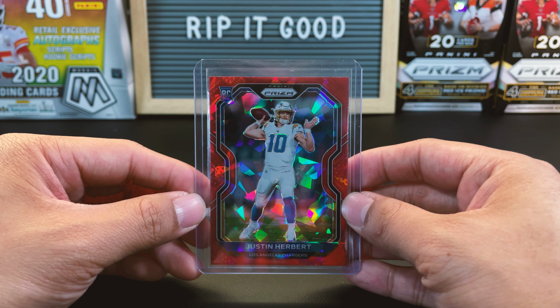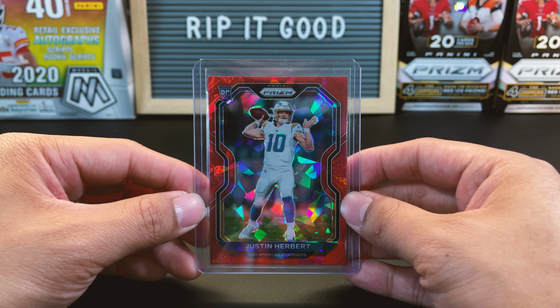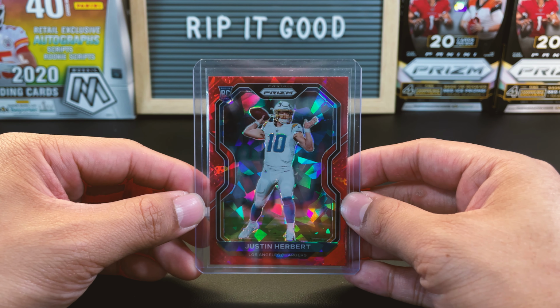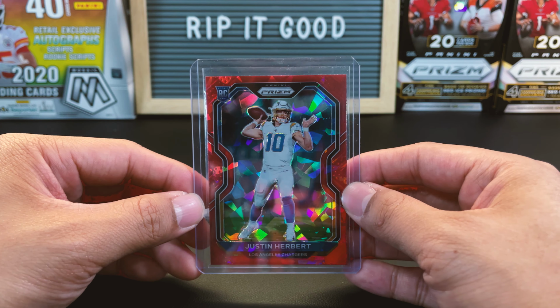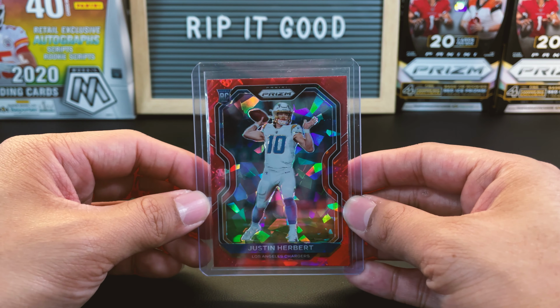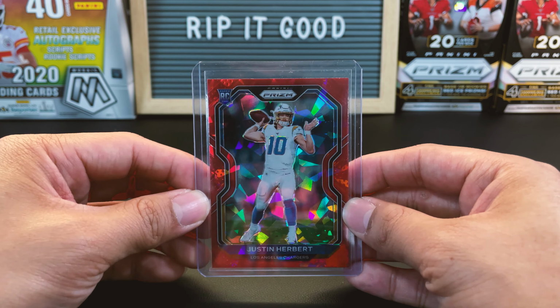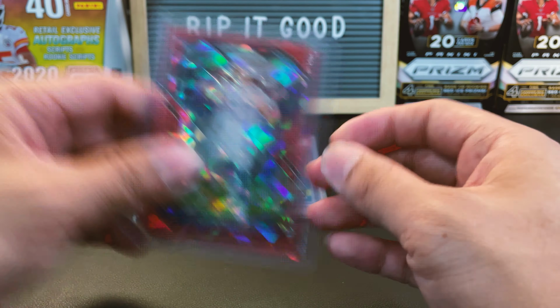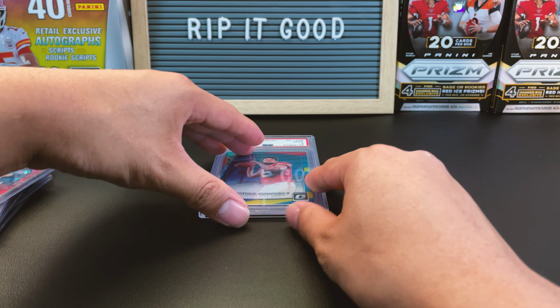And lo and behold, they pull an orange disco Justin Herbert. And I went to my friend, and I was a little bit disappointed and regretful, but you know what, it's whatever. And I buried it, opened this pack the very next day, and boom, Justin Herbert, red ice. And I think this is a nicer card anyway. This is perhaps my biggest card.